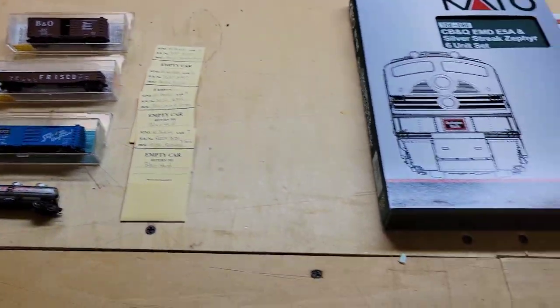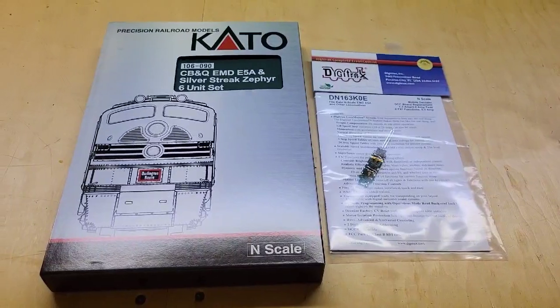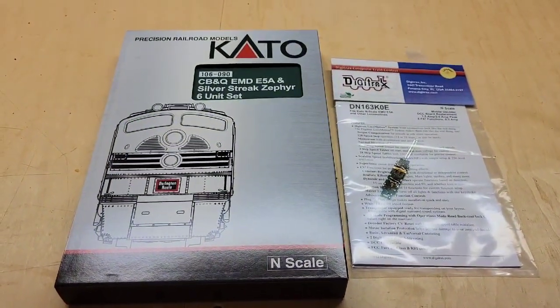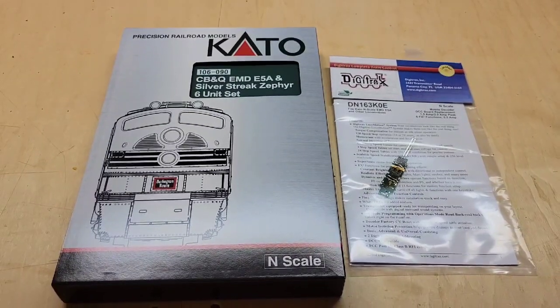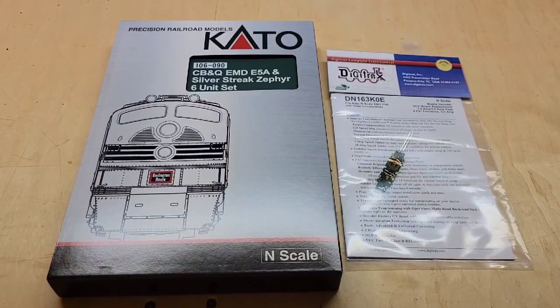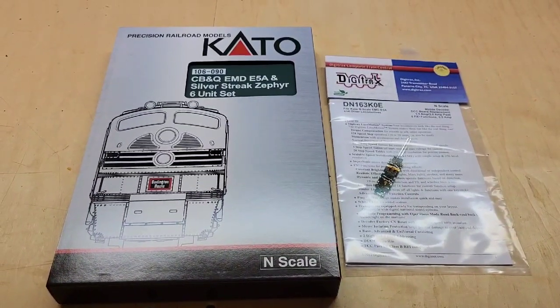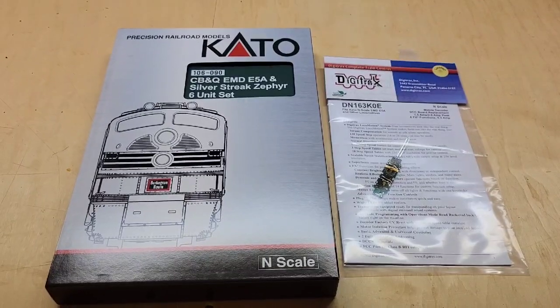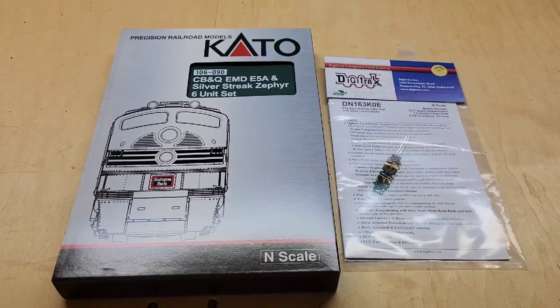And then in a moment of extreme weakness, I purchased this, the CB&Q Silver Streak Zephyr. This will go so well on the layout. I think I went ahead and bought the decoder for it too. I'm going to install that. That ought to be interesting. So I've got all that ready to go, and both of those last two things are going to be for developing the operations on my layout.